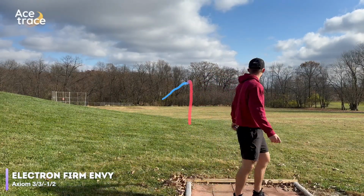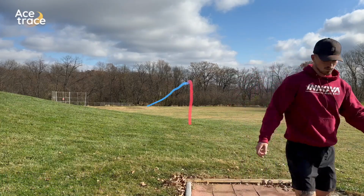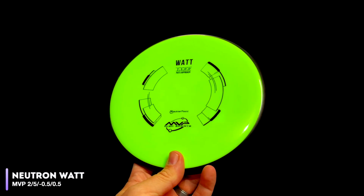Crap. Okay. Obviously, I wasn't expecting the electron firm NV to be that overstable. I've seen them before. Conrad throws them like, woo, this nice big turn. Maybe it could be straight. I was wrong. But don't worry, I've got a disc that will redeem MVP. Everyone say hello to the Watt.